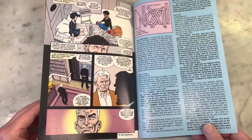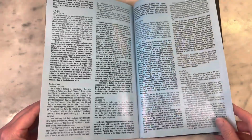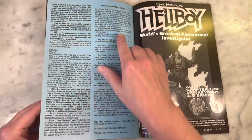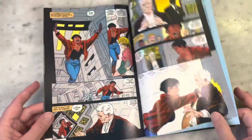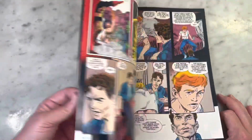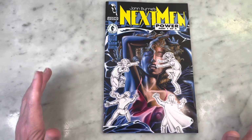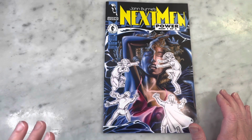He always had such fun letters pages. I kind of always loved reading them. And there was also a column called A Flame About This High, where he would just kind of sound off on what really grinded his gears, or just little anecdotes and stories through the years. But like I said, if you have not read John Byrne's Next Men, definitely check it out.